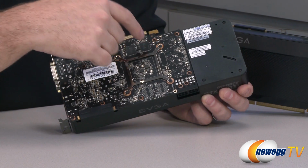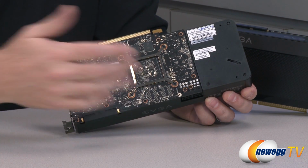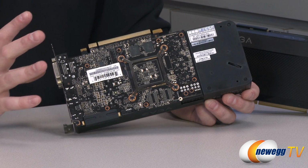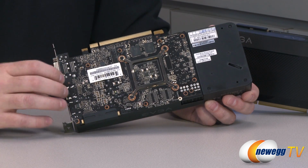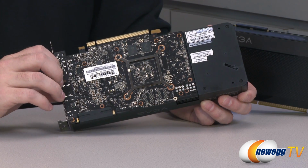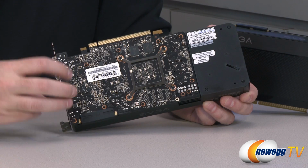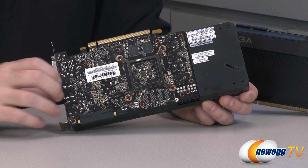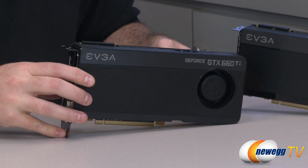Your memory modules here on the back, you'll notice there's a couple right there. The primary difference between the 670 and the 660 Ti, because you're probably noticing if you're familiar with both a lot of similarities, is going to be your actual memory interface. So you get 3 64-bit memory controllers with the 660 Ti. That gives you a 192-bit memory interface as compared to the 670, which has 4 64-bit memory controllers, which gives you 256-bit memory interface.